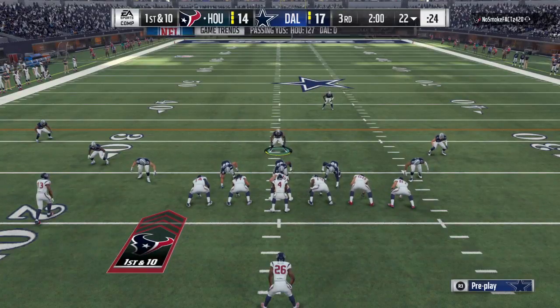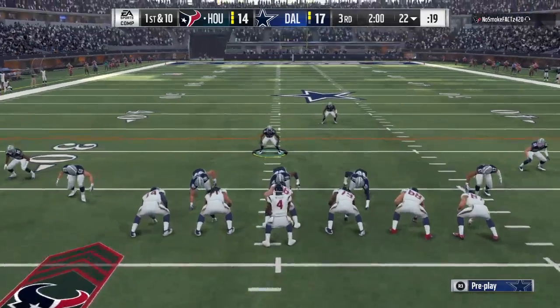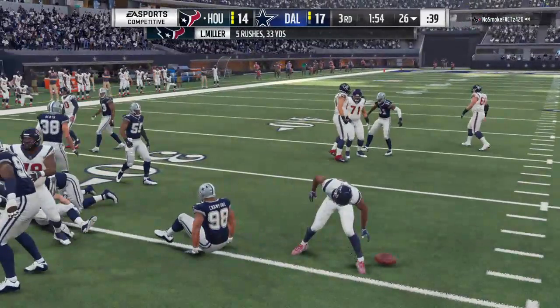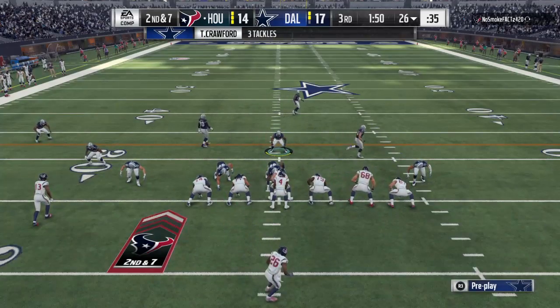They'll start out on the ground. It's Lamar Miller. And he'll get this one up to the 26. Give him 3 on first down. It'll set up a 2nd and 7.